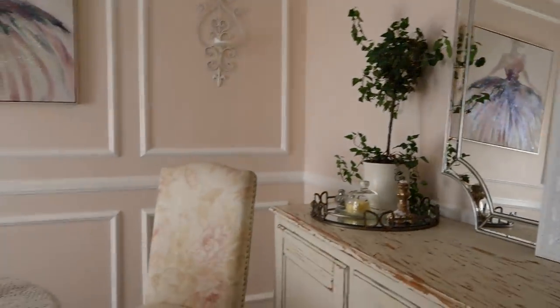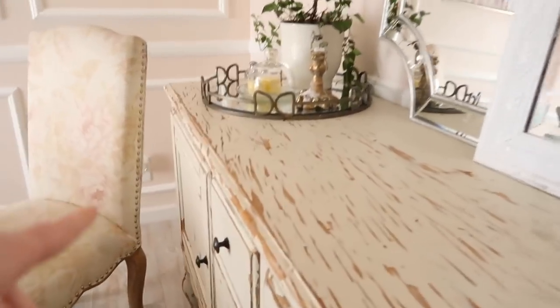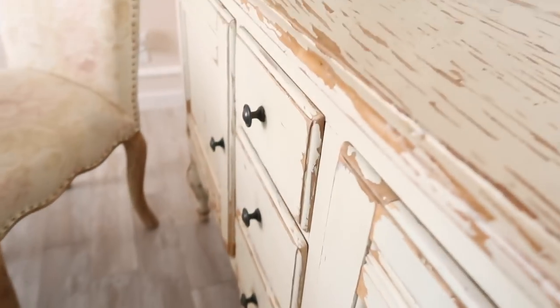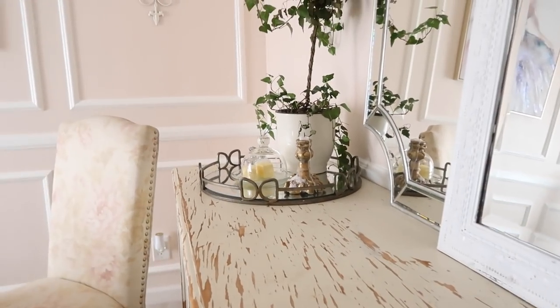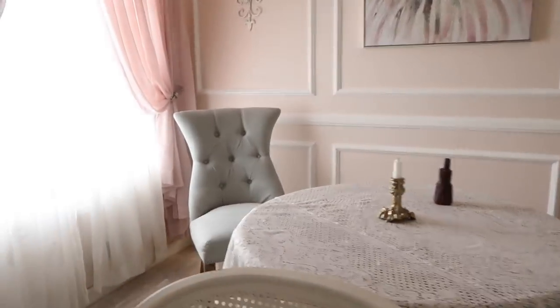And then, I'm going to be looking for new knobs for this table, and eventually I'm going to refinish the entire table because I'm ready for something that looks a lot better, and to put a shine on it so that I can wipe it and whatnot. But for now, let's get all of this stuff out of here.